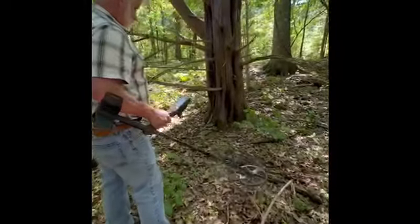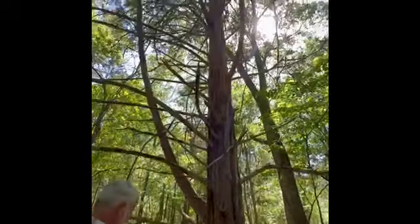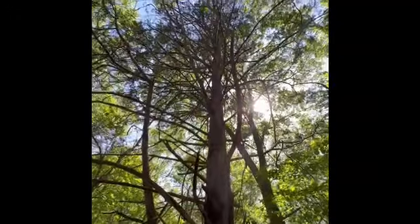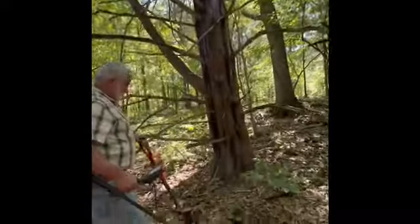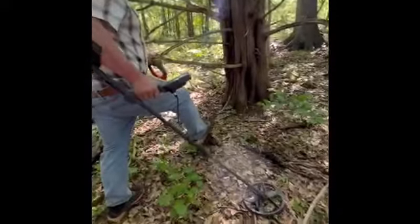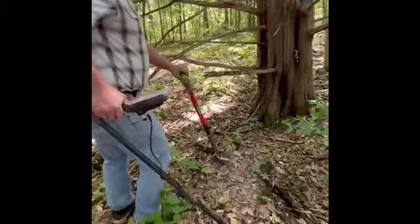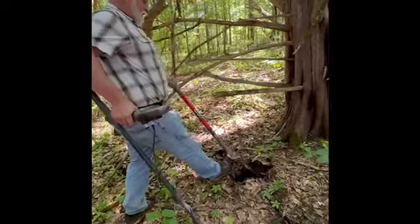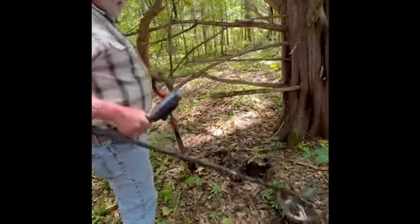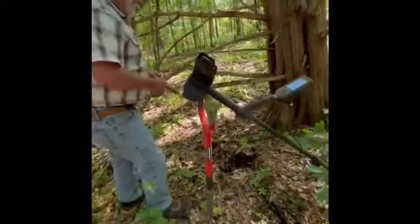Still around the old cedar tree. Still impressed, huge. It's a nickel signal on top of the ground. My guess is if Johnny dropped the nickel right here 50 years ago, it wouldn't be on top of the ground. Let's see what we got. Not a can, although I'm standing on some cans. I think I got it out. Get stabbed by one of these things.